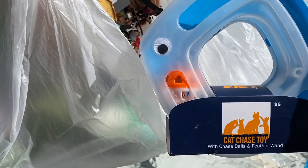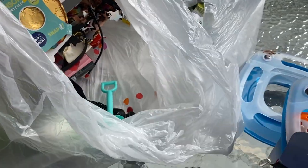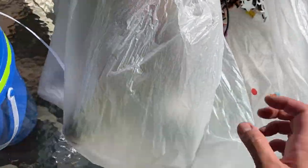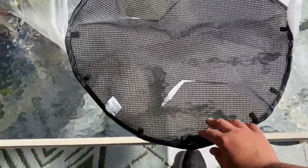Adorable. Yep. It's just a little bit of chocolate on there. So we've got two cat toys. We've got a shovel to go with our buckets. We have, I have no idea what this is. Well, we've got some mesh thing. I am unsure of what this is, but I believe they cut it.